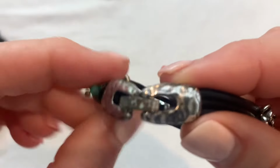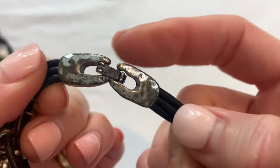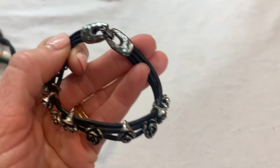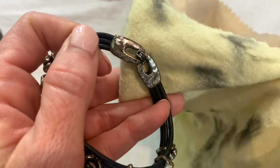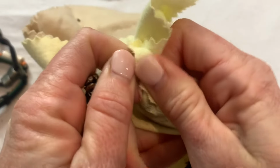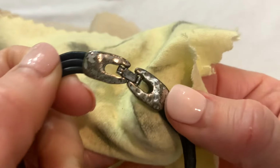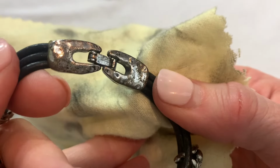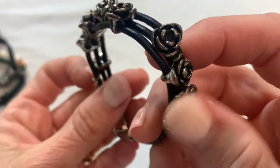So we have, oh, darn it. There is quite a bit of wear on this back clasp. And I don't think that's something that can be polished up. Let's see real quick, but I think that is not like a tarnish, but an actual fading of the silver tone. But let's see. Yeah, that is the silver tone kind of fading off, which is a bummer because it's kind of a cool little bracelet.